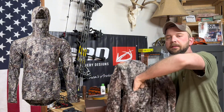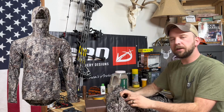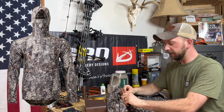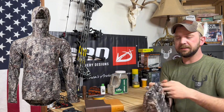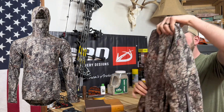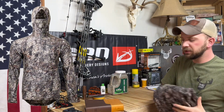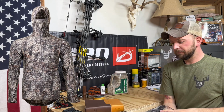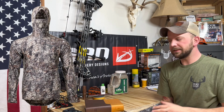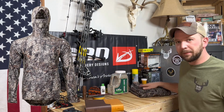It also has a pocket up here in the right breast. You could put a rangefinder in it, a cell phone, locator calls during turkey season, a wallet, whatever you want to. This is again 60 to 20. Just wearing it as it is, I would say 60 to about 40 if you just have a t-shirt on underneath it. To get down to that 20 degree mark, I recommend proper base layers.